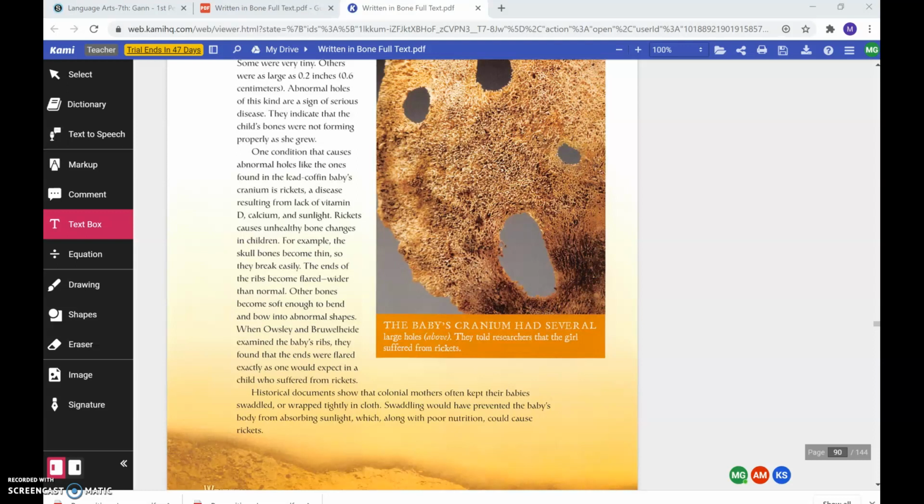Historical documents show that colonial mothers often kept their babies swaddled or wrapped tightly in cloth. Swaddling would have prevented the baby's body from absorbing sunlight, which, along with poor nutrition, could cause rickets.